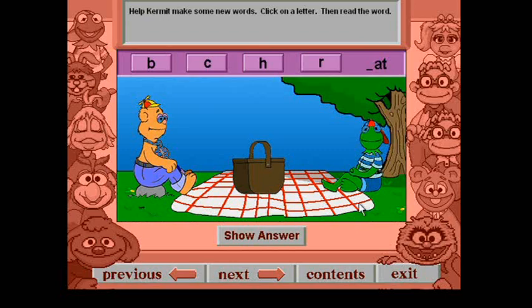Help Kermit make some new words. Click on a letter, then read the word. B. C. Cat. H. Hat. R. Rat.